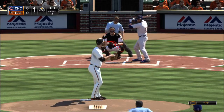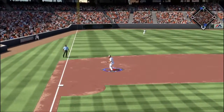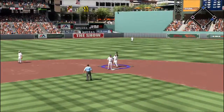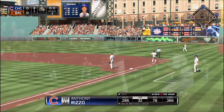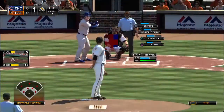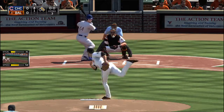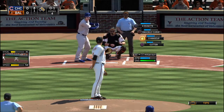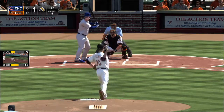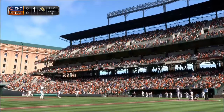Starlin Castro is at the plate as he watches ball one. And this is swung on and bounced on the ground to third. And he'll reach first as they can't make the play on him. Anthony Rizzo will stand in now in an early RBI spot in the top of the first. And he swings through a fastball and doesn't catch up with it. It's 0-1. Is that really the spot you want to be messing with here? Shouldn't be. That's a danger zone if you ask me.